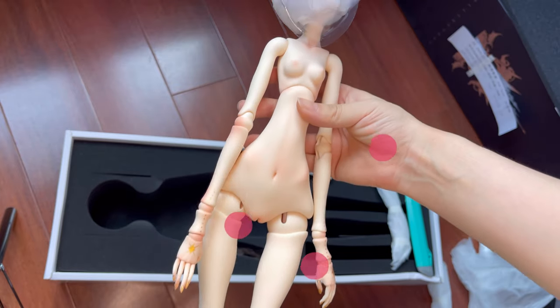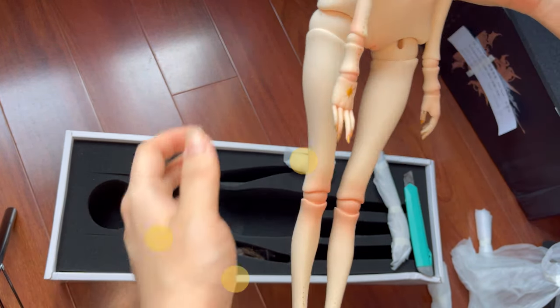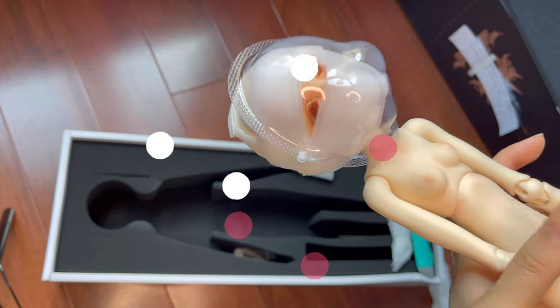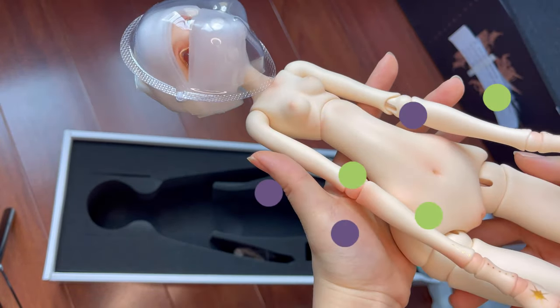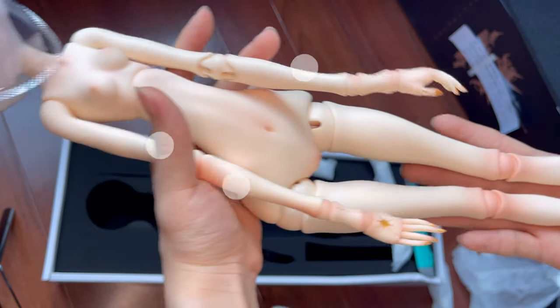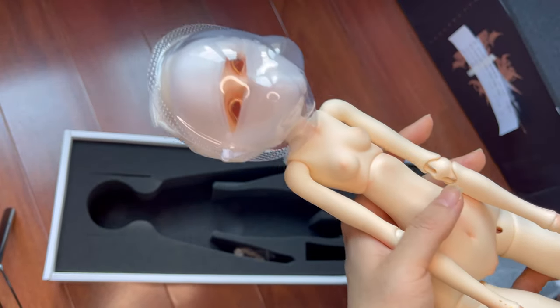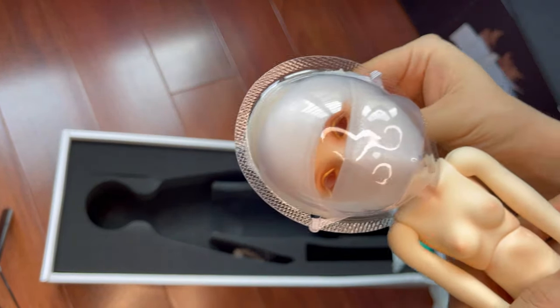Super beautiful, stunning body. I am so in love. The body blushing is so beautiful. I specifically asked them to do the blushing heavier than normal. So I don't think that they're that heavy, but it's definitely beautiful. Now to the face.